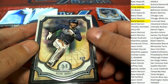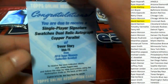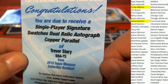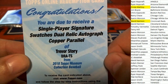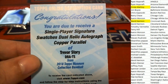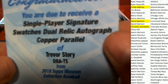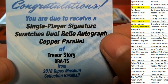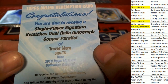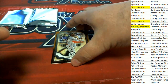The next hit coming out of our box break is going to be Trevor Story. Oh my, it's a Trevor Story. And it's a dual relic autograph copper parallel. So it's for Colorado. Timothy V has got a Trevor Story autograph. Nice hit in the break. Single player signature swatches dual relic. And yeah, that is very cool. Timothy V, nice hit. That's hit number two of four.